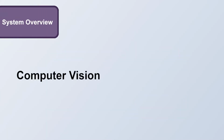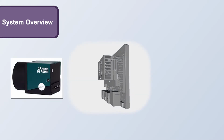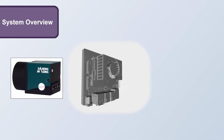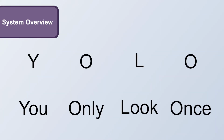As discussed in these aims, the system is split between computer vision and robotics. This made a clear divide in the two systems to be developed. The vision system fundamentally is a camera connected to an NVIDIA Xavier NX embedded GPU system that runs a trained machine learning model capable of detecting specific objects with high accuracy. In addition to accuracy, the algorithm chosen, YOLO, is particularly powerful for this use case of a moving conveyor belt as it can process images quickly.